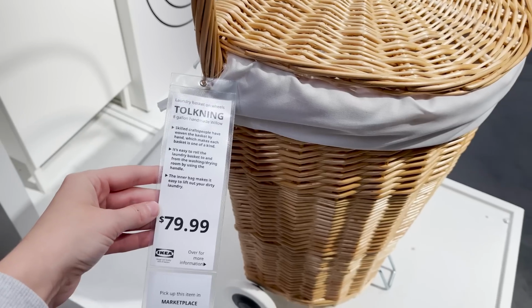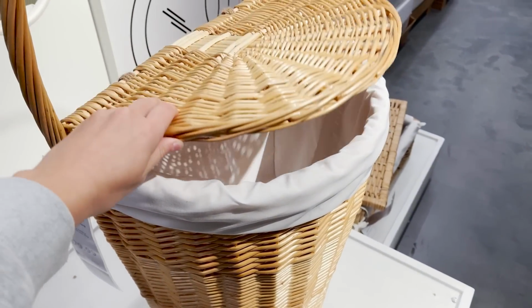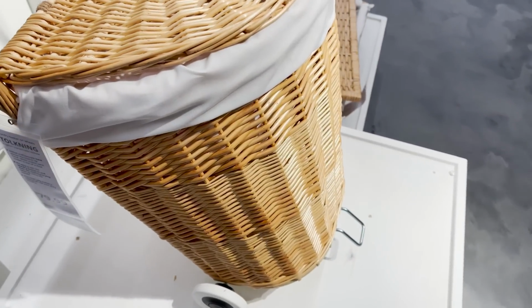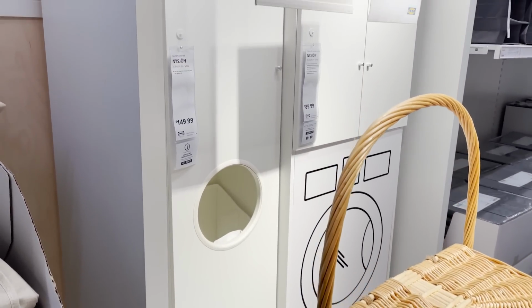This is perfect if you have your laundry machines on the same floor so that you can just wheel this around your house and you don't have to do any carrying. I think this is very practical. It has a lid, a handle, wheels, and a stand.